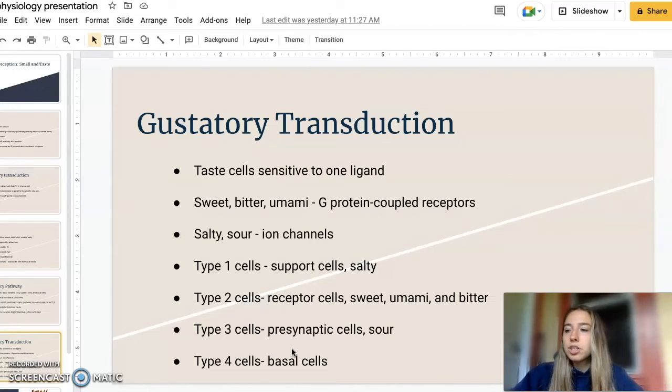Though the transduction has differences within it, they follow the same general pathway, which is that the ligands, or the tastant, activates the taste cell once it is dissolved in the saliva. And then this is where things get different. There are intracellular pathways that are different, and we can see here that sweet, bitter, and umami taste have G protein coupled receptors, whereas the salty and sour taste have ion channels, and that's kind of the difference between the two.